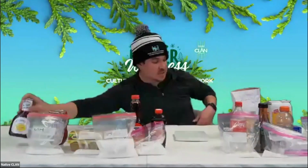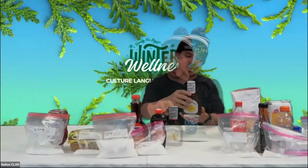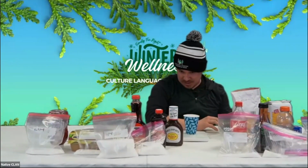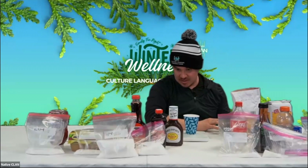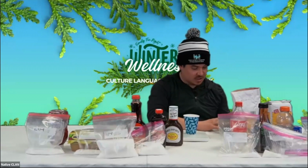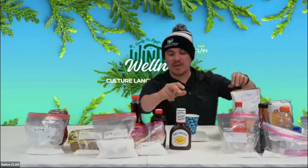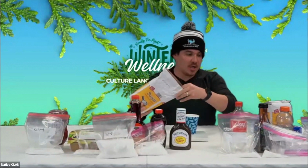All right, and the last one, Sweet Baby Ray's. There's a lot of added sugar in this. Let's see. We got 14 servings times 16 grams added sugar per serving. We are at 224 grams of added sugar.